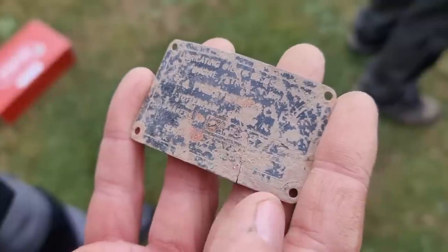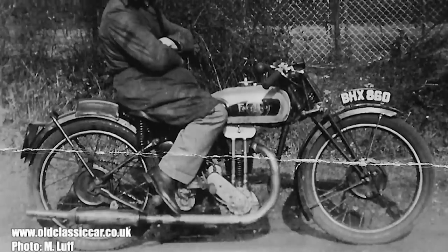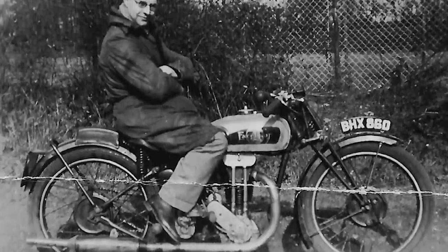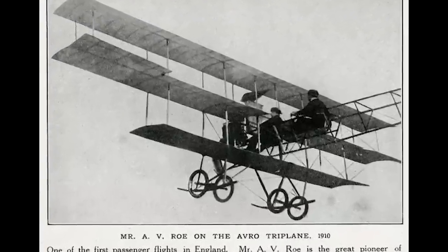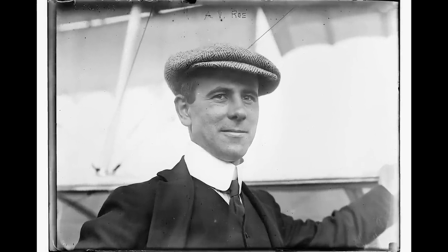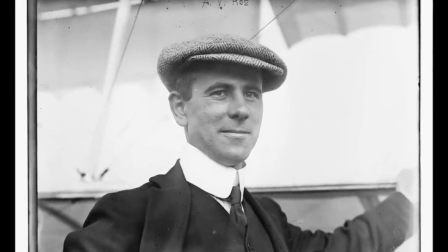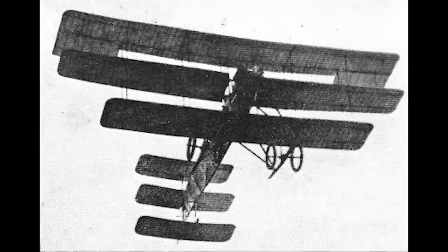Oh, yeah. So, Paul found out that this plaque by J.A. Prestwich Industries came from a J.A.P. motorcycle. These small engines were also used in the first ever all-British triplane, designed by Alliott Verdon Roe in 1909. So it's exciting to think that these pioneering planes might have flown from this very site. What a great piece of history. Well done, Paul.